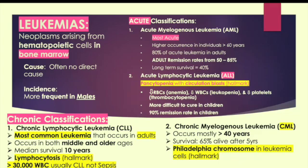The acute classification, there's two kinds. There's the acute myelogenous leukemia, which is AML, and then there's the acute lymphocytic leukemia, which is ALL. AML is the most acute version, and it has a higher occurrence in the population that's greater than 60 years of age. It is 80% of all the acute leukemias in adults, and it actually has a very high remission rate between 50 to 85% in adults. So the long-term survival for adults, again, adult is the mainstream word here, is 40%.